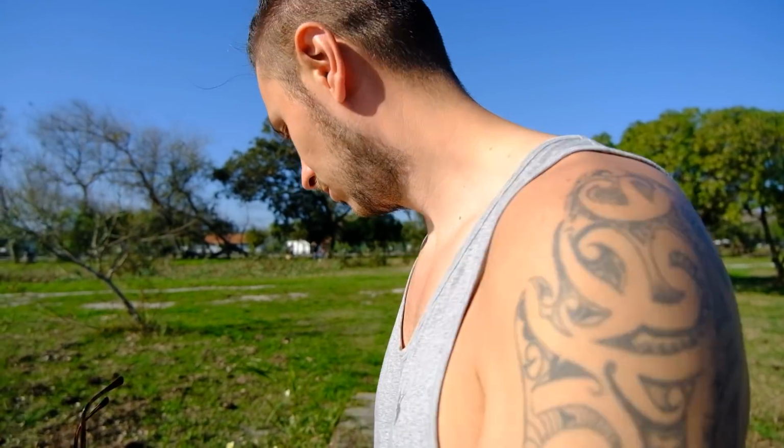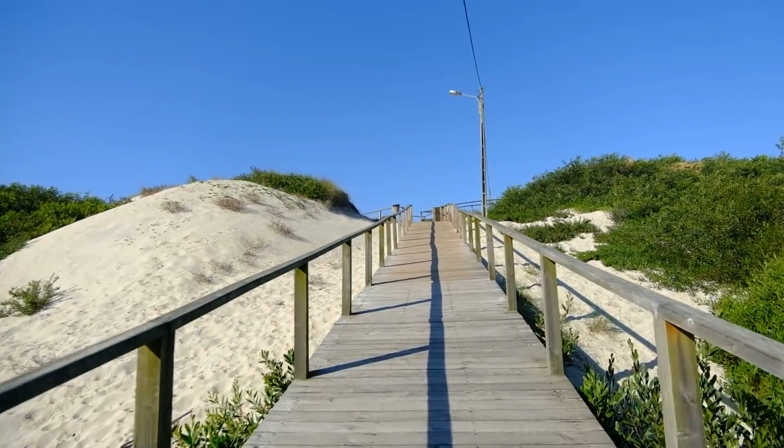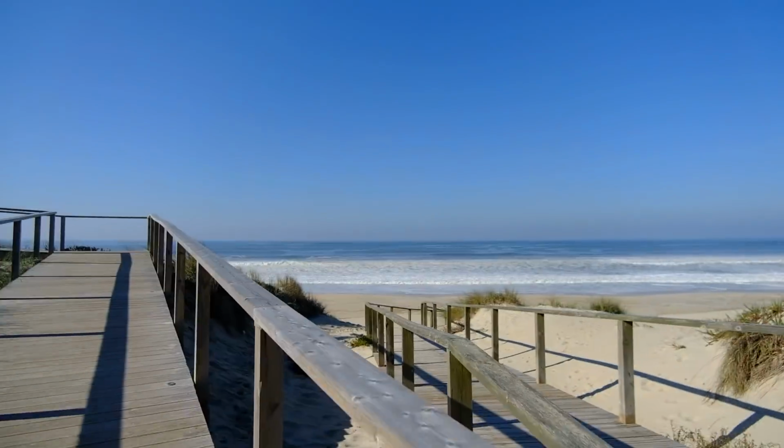What do you think of the campsite, cool kid? Campsite's super cool for cool kid, and it's actually got a beach next to it, so we're gonna go check that out. Yeah, let's go. Let's go. And this is the beach.